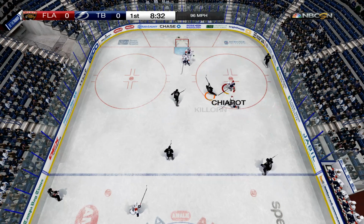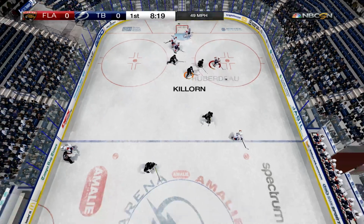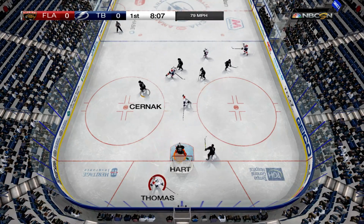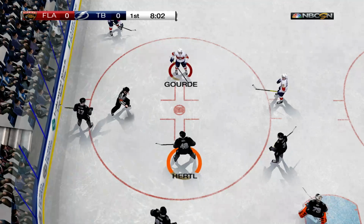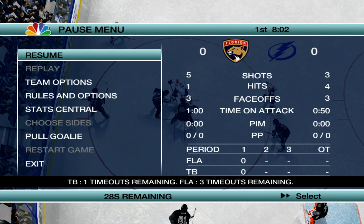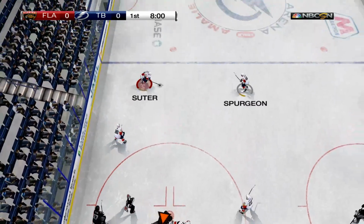Grabbed by Huberto. Varlamov makes the pad save. Shoots the puck. Florida takes it. To Perron. He'll go at him one-on-one. Shot. Hart stones him. He hangs on to the puck. Ref is signaling for the faceoff. Faceoff goes to the Panthers.